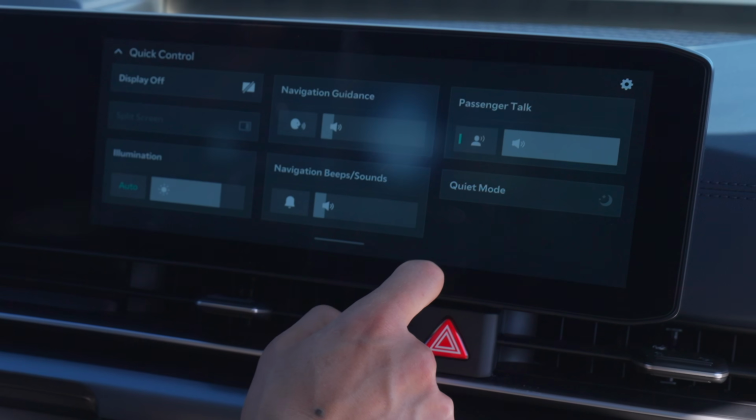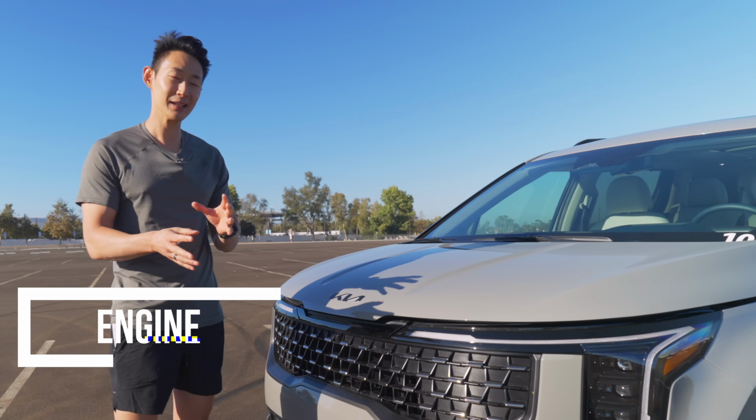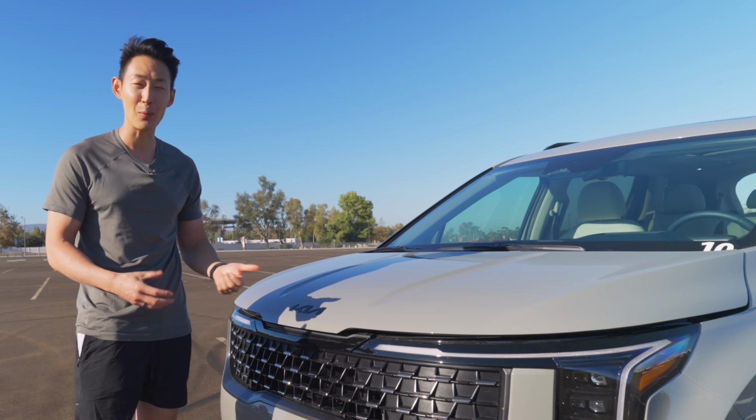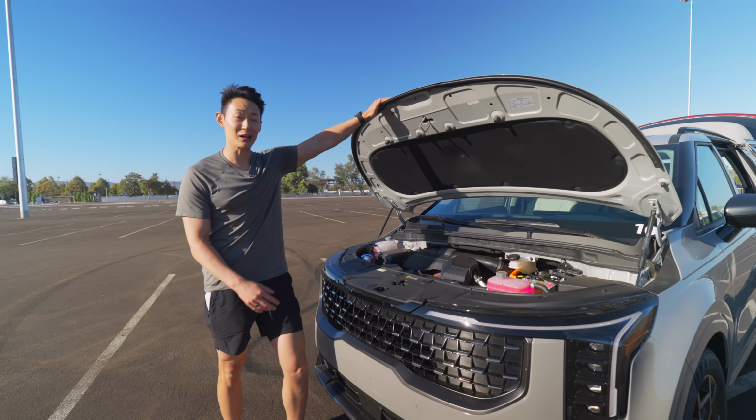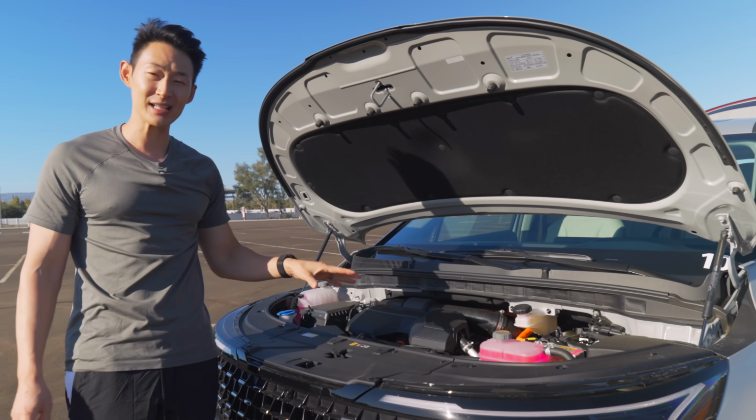That is cool. Now here's something I never thought I'd see doing, opening the hood of an engine car. Normally we have a frunk with electric cars, but let's see what's under this bad boy. With the Kia Carnival, you get two options. This one is my favorite option.